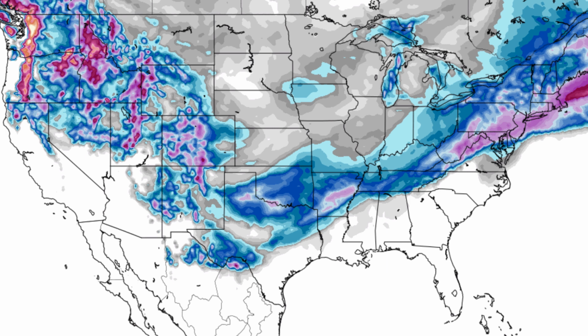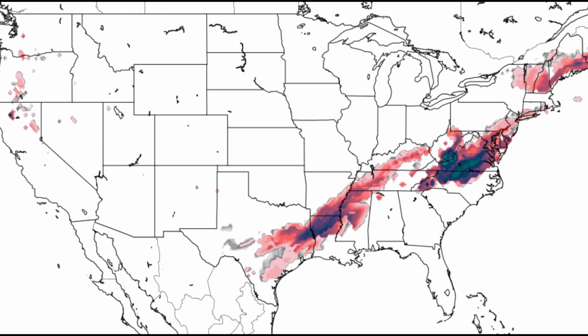Now as we head into the ice accumulation map, we can see that there are going to be some serious ice accumulations to deal with, especially across the mid-Atlantic, where locally an inch of freezing rain could accumulate and cause major, extreme travel disruptions, specifically across northern North Carolina and southern Virginia. That's where the heaviest ice could be.